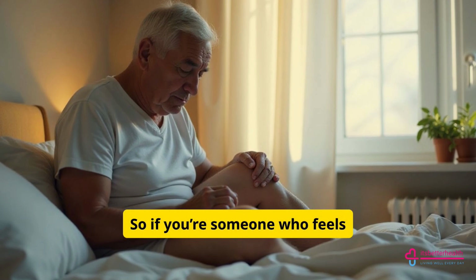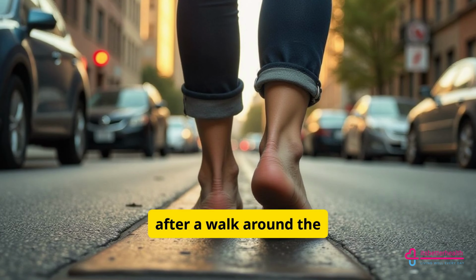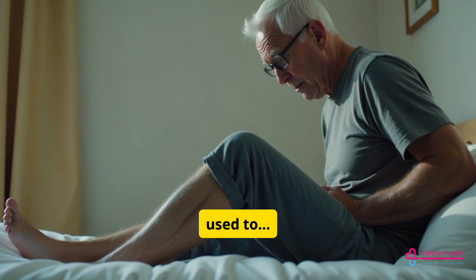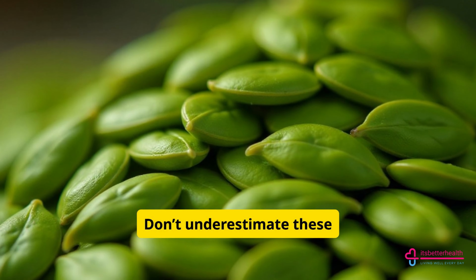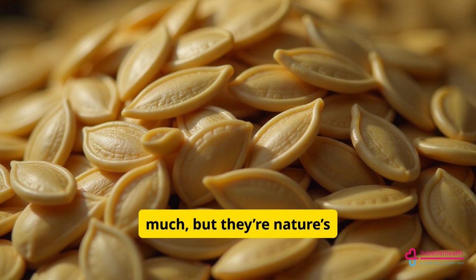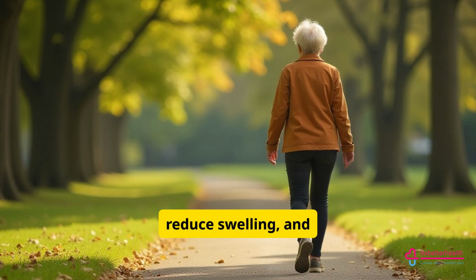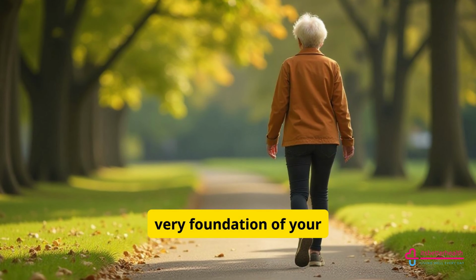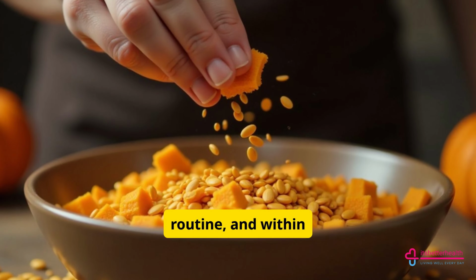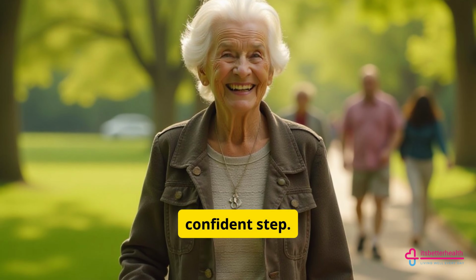So if you're someone who feels stiffness in your knees each morning, if your ankles swell after a walk around the block, or if you've simply felt like your legs don't recover like they used to, don't underestimate these tiny green seeds. They may not look like much, but they're nature's collagen cofactors, quietly working behind the scenes to keep your joints flexible, reduce swelling, and restore strength to the very foundation of your body, your legs. Add a handful to your daily routine, and within weeks, your joints may start thanking you with every confident step.